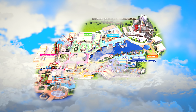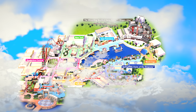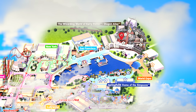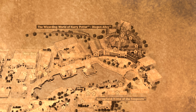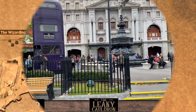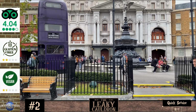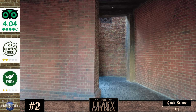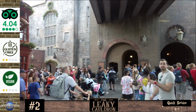For my second best restaurant, it is time to travel over to Diagon Alley in the Wizarding World of Harry Potter, which is of course the Leaky Cauldron quick service restaurant, frequented by members of the wizarding community, serving traditional British fare at breakfast, lunch and dinner. Unlike the source material, the Leaky Cauldron is not how you enter Diagon Alley. Instead, you'll enter from the London waterfront and the Leaky Cauldron is on your left-hand side.